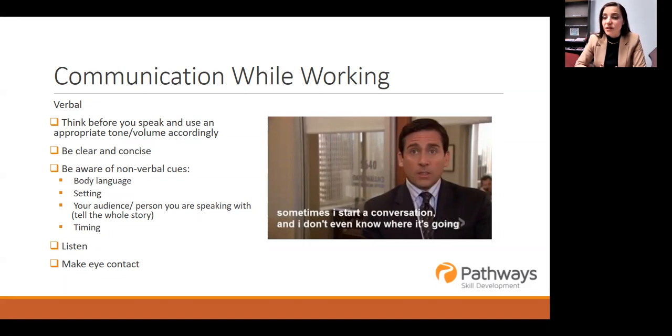And a big part that a lot of people forget about with communication is listening. Listening is key, knowing when to be on the receiving end, and making sure that you're understanding the person and making eye contact. So let's talk a little bit about masks, because they have hindered verbal communication.